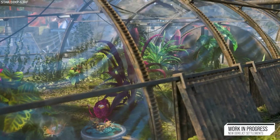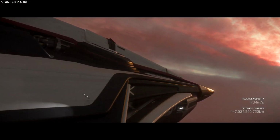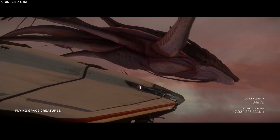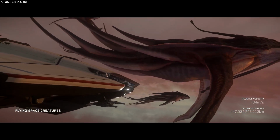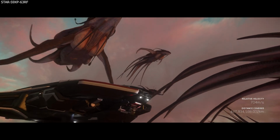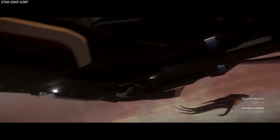Now, next up, we have the animation team. They continue to work on a selection of creatures previously seen in teaser videos, alongside improving the creatures we already have in the PU. Plus, they progressed with an unannounced addition that the team is looking forward to seeing in the game. I'm assuming that's a creature that we will stumble upon.